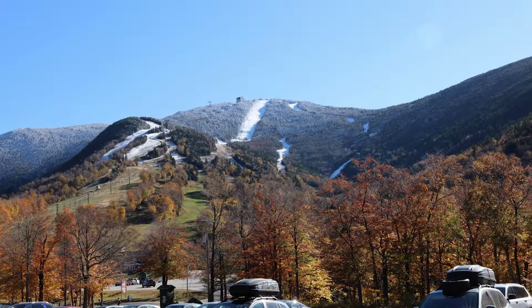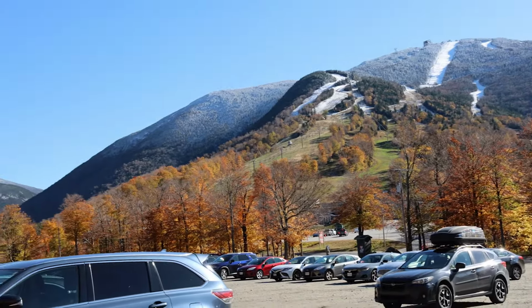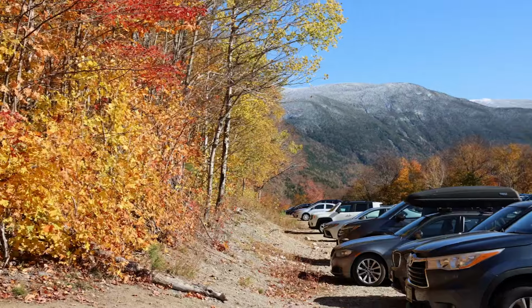There's a ski hill over here, which makes me so excited for winter. But yeah, you can almost see the change from winter to fall. Just that color combination, it's mind-blowing.